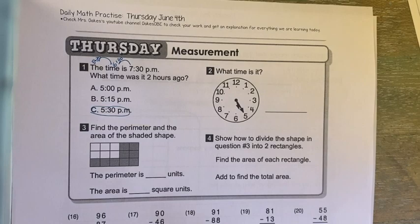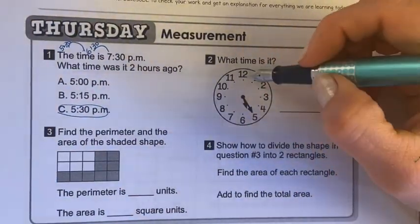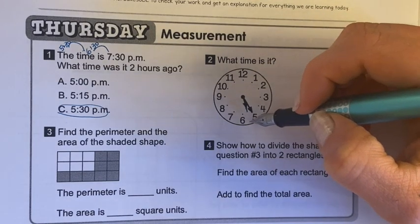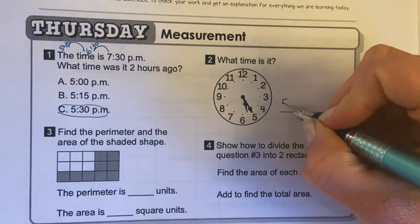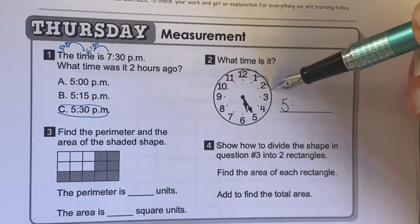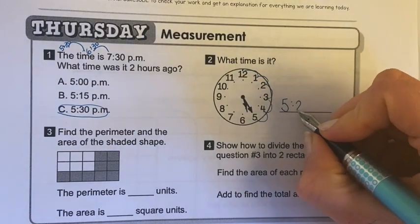Number 2, what time is it? So we're going to look. Well, first I look at my hour hand. My hour hand is in between 5 and 6. So it is definitely after 5, not quite 6. So it's still 5. Then I look at my minute hand and I count by 5s. 5, 10, 15, 20, 25. It's 5:25.